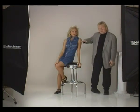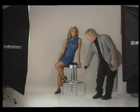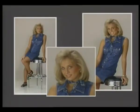Once again, there's our perfect head and shoulder. Why does the head and shoulder look so good? Because she's posed all the way to the floor. So in this case, we can catch her close up, our 3/4, and her full length.